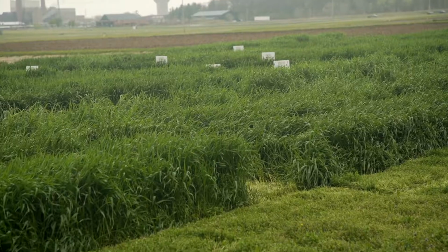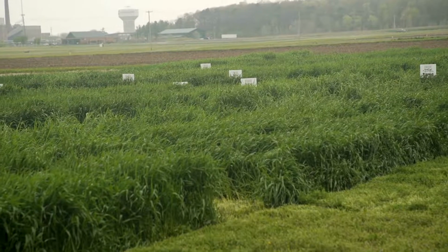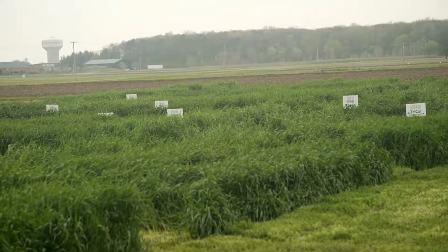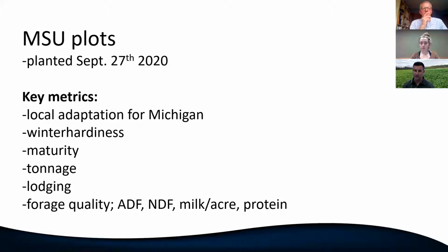Now let's chat about the specific plot at Michigan State University. What are we trying to learn here? So we've been doing plots with Michigan State University. I think this is our 3rd season with Dr. Kim Cassida and technician Joe Paling. And basically, there are a few things we're trying to learn, the most important of which is local adaptation for Michigan. So we want to know which varieties are best situated and best adapted for the local Michigan environment.